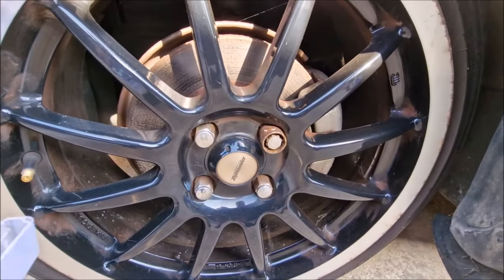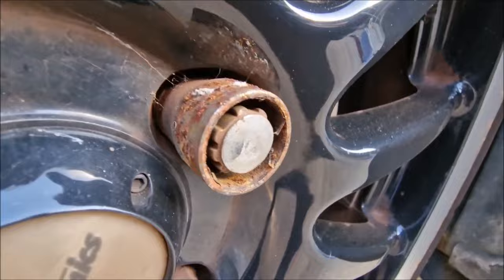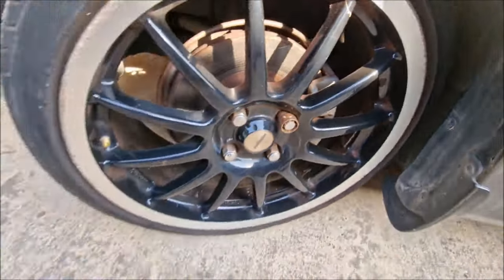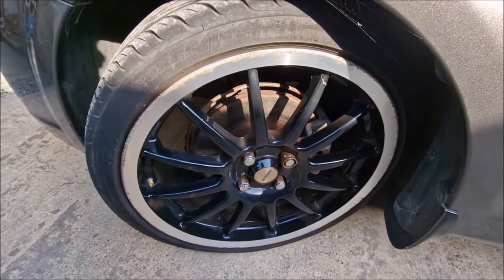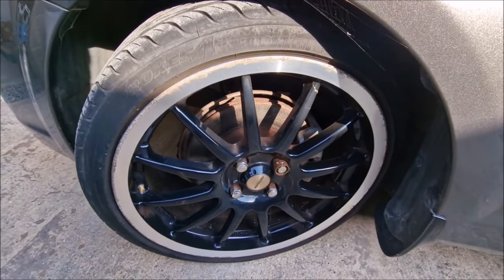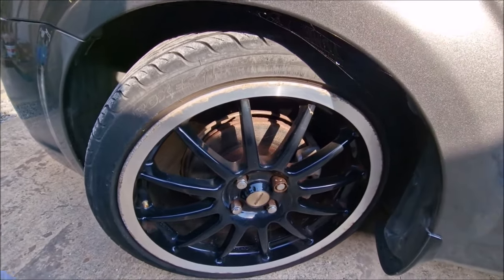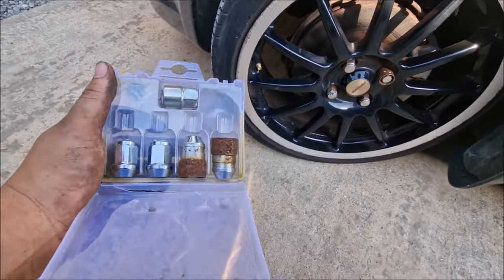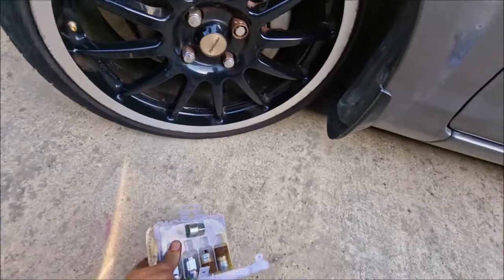So I've still got to tackle the front brakes, but can you see this horrible, rusty old locking wheel nut tool? Well, I've taken the rear two off because who's going to steal the alloys nowadays? It's not really a thing, is it? And the car's not going to be left somewhere where the alloy wheels can be stolen. So I'm going to take those off and put just normal wheel nuts on.